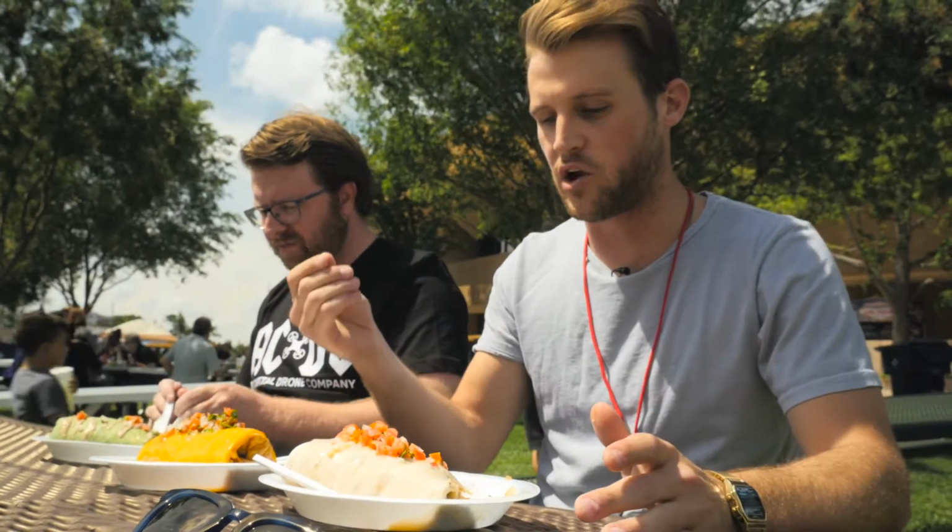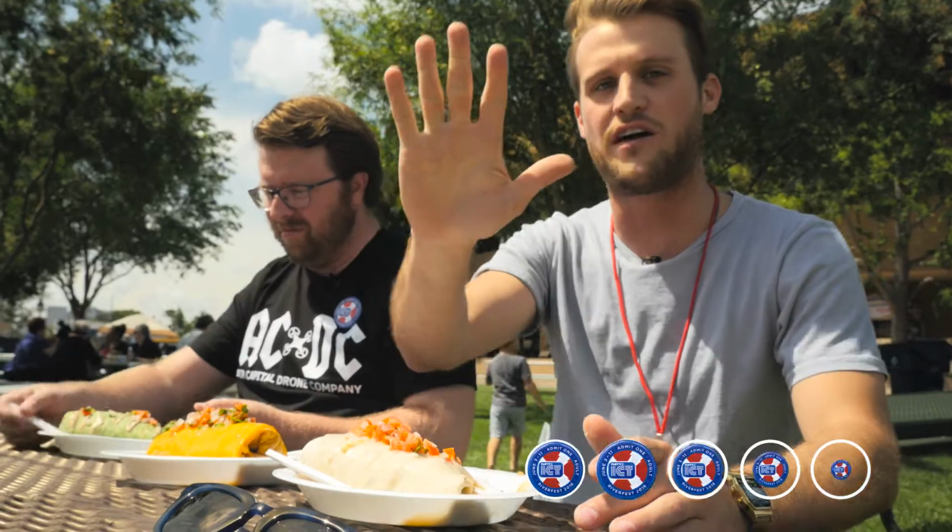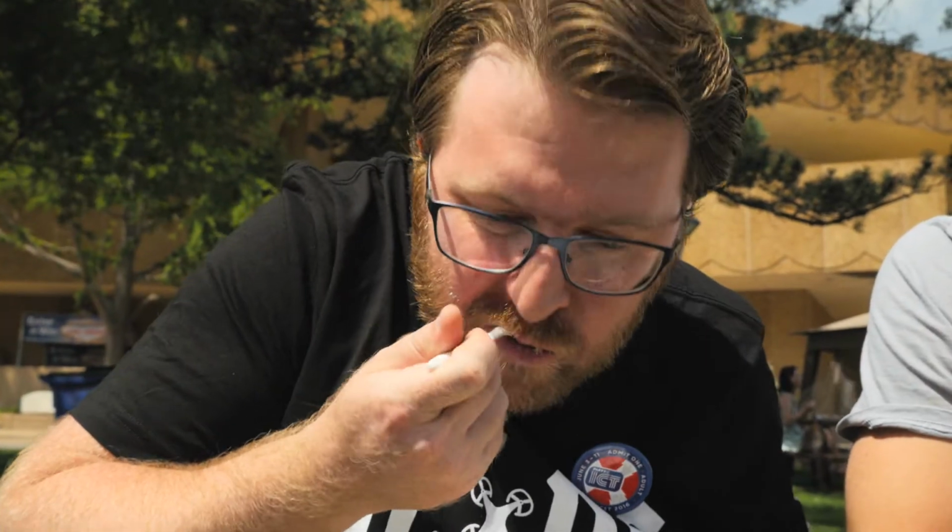Our rating system is on buttons. After a second bite, there was the spice that I wanted, and it's fantastic. The cheese sauce on top, I've got to go full 5 buttons. There's a lot of guacamole in it. The cheese is really good. I'm gonna give this a 4 button.